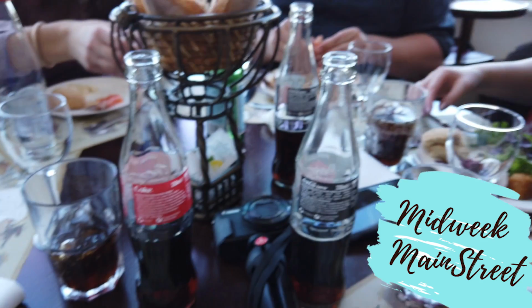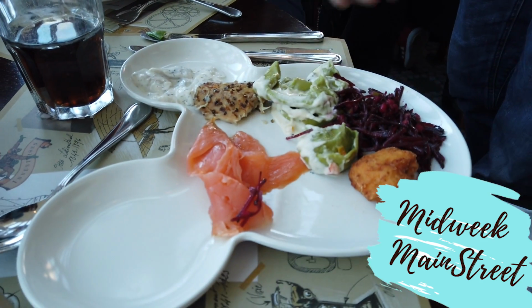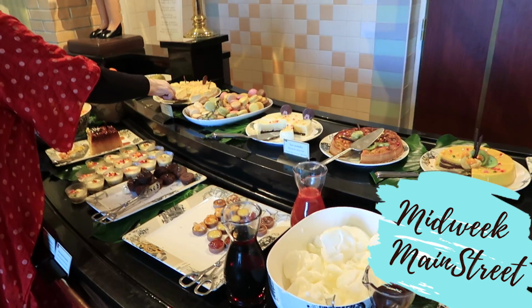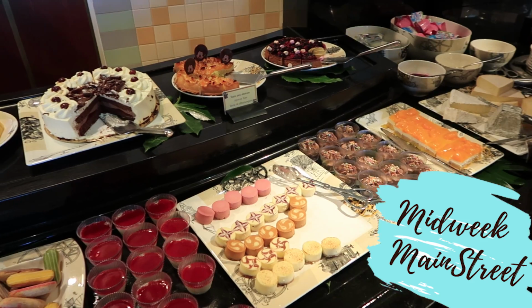Last time we were there, I had tortellini, and it was very good tortellini. Oh, and it was good, well done. You know, not too soft or anything. Al dente. It was al dente. It was perfect. They have great desserts, as always, as we know from Disney.